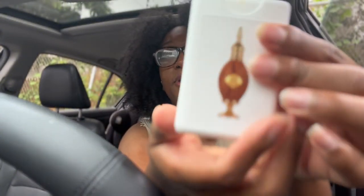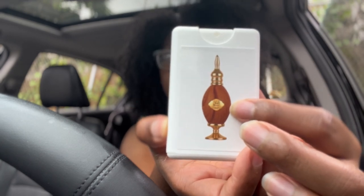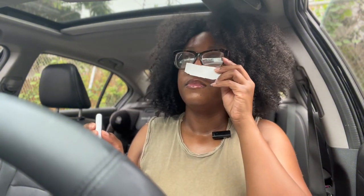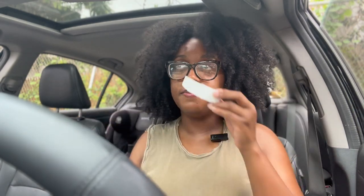This looks like a perfume oil by this bottle. I'm not sure if that's what it is, but that's what it looks like. This smells identical to it. And if you aren't familiar with Jaffa, which I'm sure a lot of you are not, I would say it's in the same vein as Fakar. Not exact, but Fakar would be the closest fragrance in my collection to Jaffa.